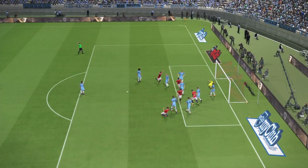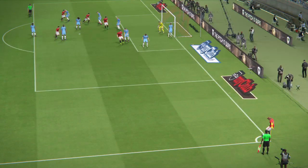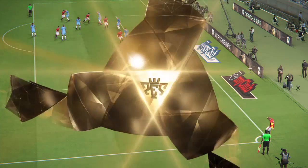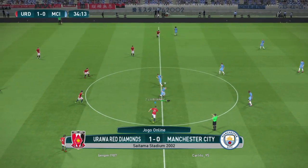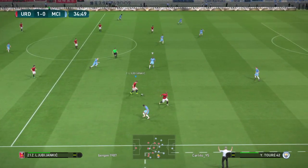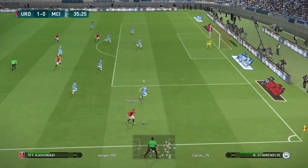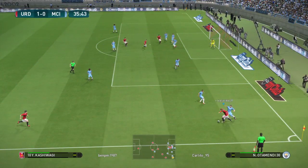Gets up to head it! And it's a goal! Great corner, and he did the rest. Yeah, I just thought he wanted that more than anyone else on the pitch, and it was fully deserved. He gave it everything he had. So the deadlock broken by the underdogs.